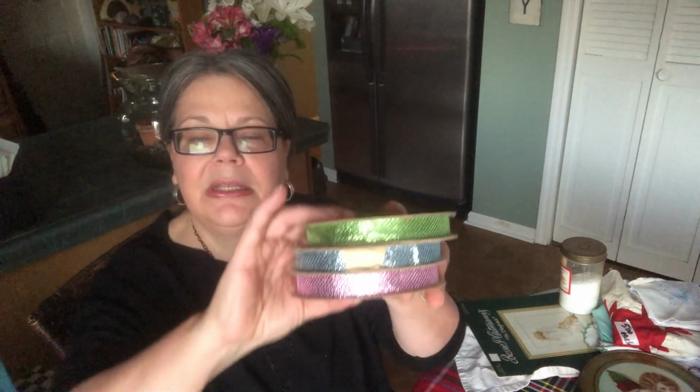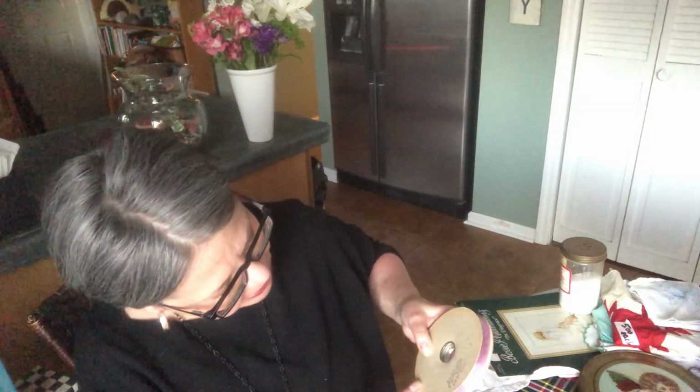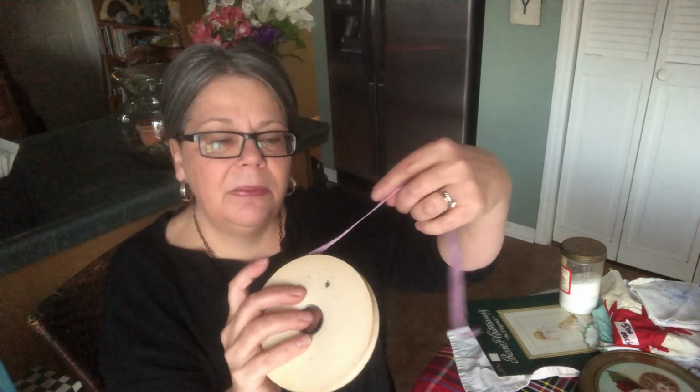And how about some craft items? At an estate sale recently, I picked up these three rolls of ribbon, almost completely full. I mean, this is yards and yards. Does it say on there how many yards? 50 yards. I'm tempted to cut off some yardage, maybe sell them 3 yards at a time.